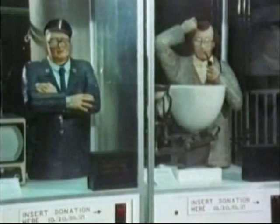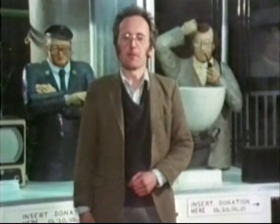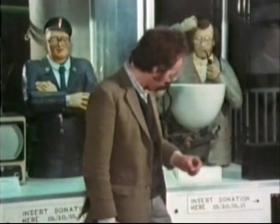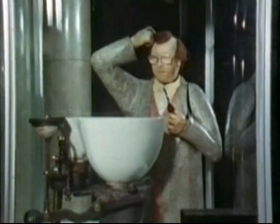These are some collecting boxes I made for the Science Museum. They're actually portraits of people who work here. The idea was to show exactly what a donation would fund, so a pound makes them work for 10 times as long as 10p. This is the curator. He takes the pipe out of his mouth and then scratches his head. If you look inside, you can see the arm is a simple crank connected to a geared motor.